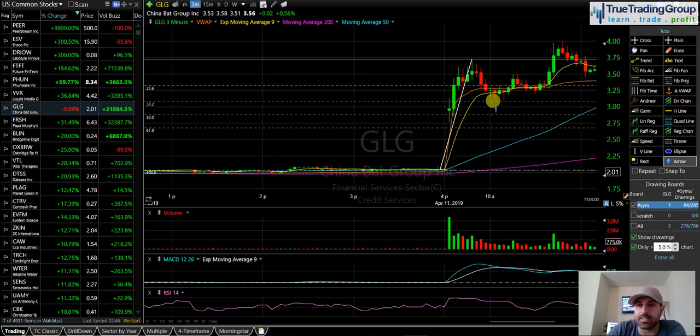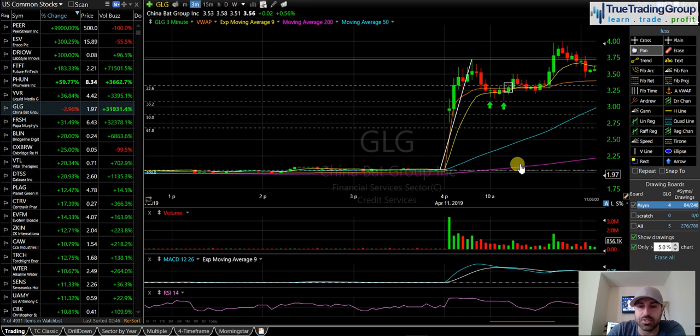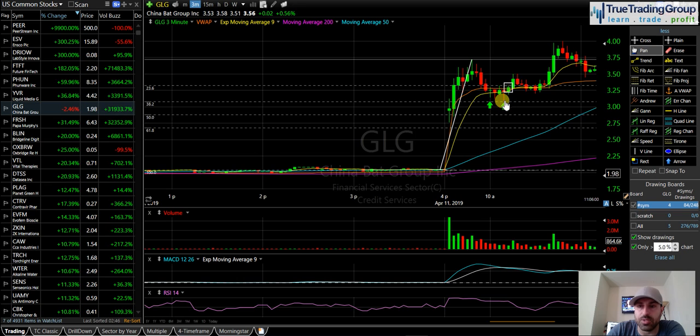And you guys can see we pulled in, and we start to find support here at this 50 Fibonacci level. The trend line comes into play right here at VWAP, and I went ahead and got long GLG right here at $3.30, stop loss 3.10. Okay, so there's the entry at 3.30. Stop loss was going to be just below this pivot low. So I was risking right here to this 50 Fibonacci level.